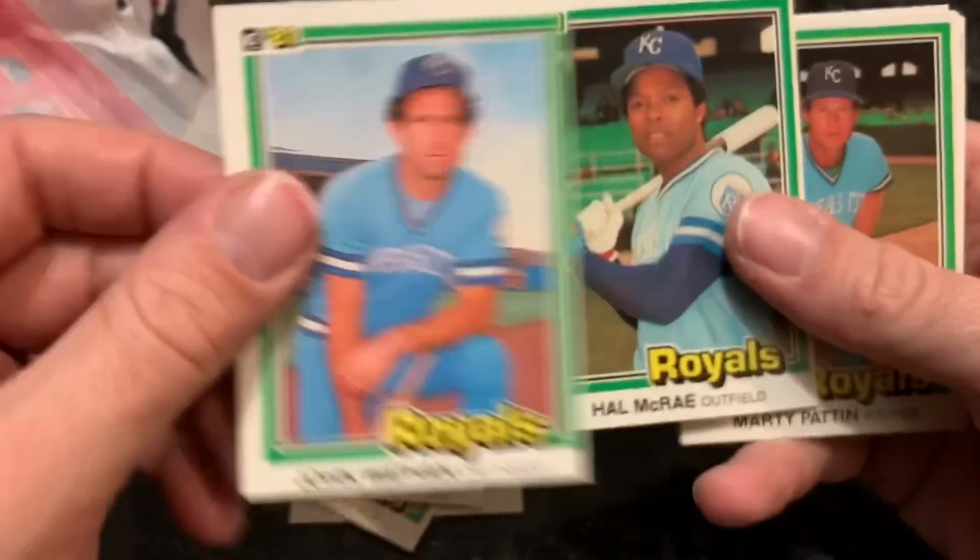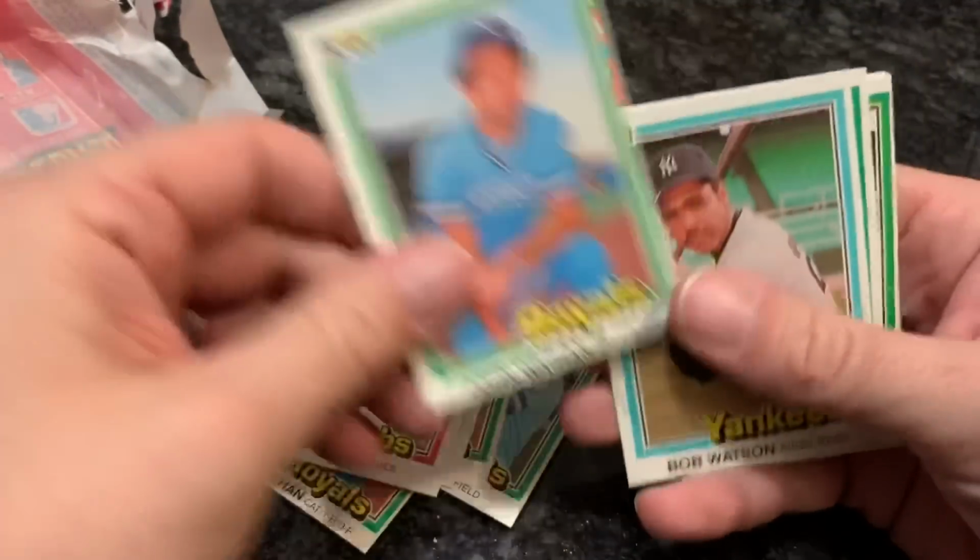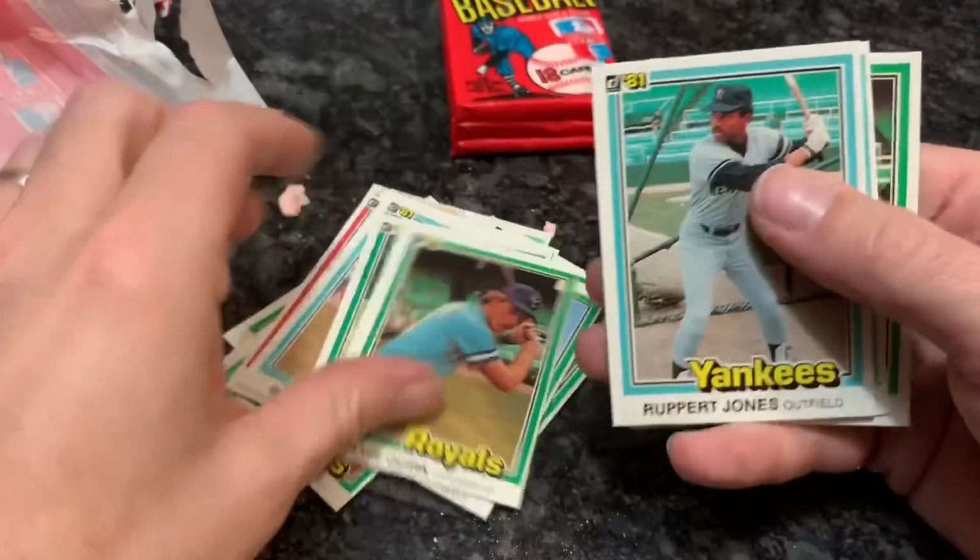There's our buddy, John Wathan. There he is again. And there he is again. 3 in the same pack again. Let's make it 4.